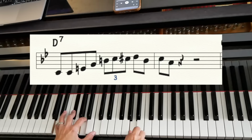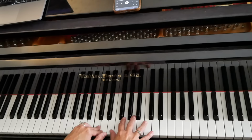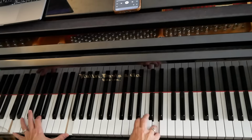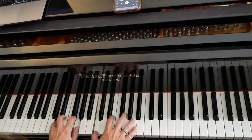They're all white notes. So could we maybe use this not over a D7, but over a D minor? Like, could we be playing So What and have it work? Let's try it. Yeah, we could. It totally works. We could use it over "So What?"